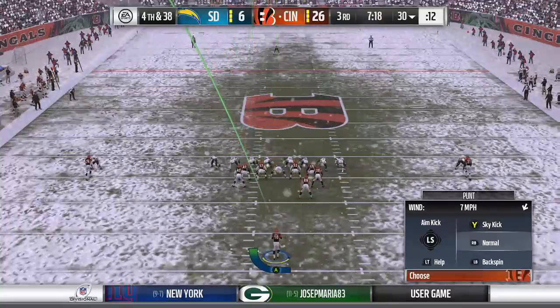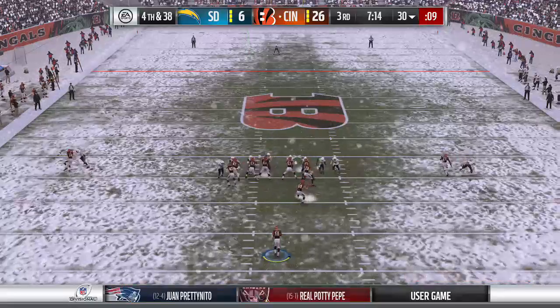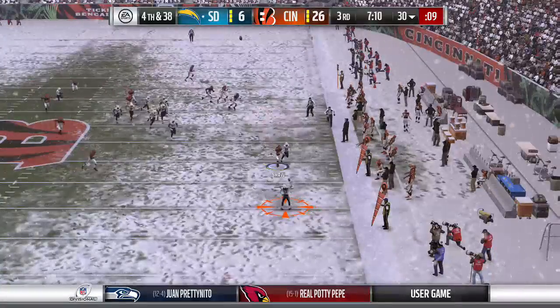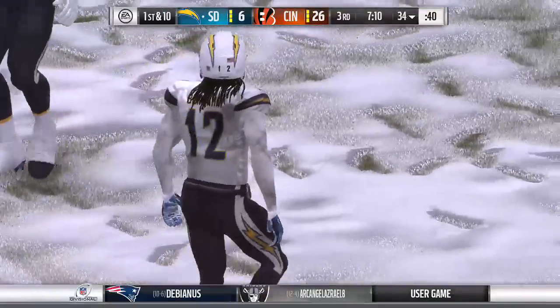Well, this is what happens when you get behind the chains, as people like to say. When you have obvious passing situations, hard to vary it up and fool a defense. And you hate those situations if you're an O-lineman, right? Oh, without a doubt, because you just know they're coming, and you never know exactly how.